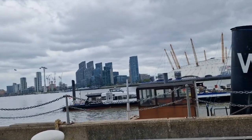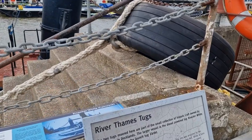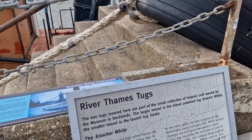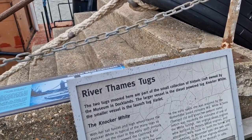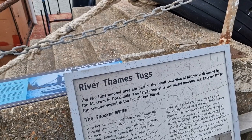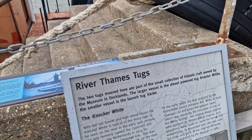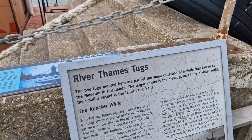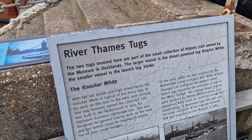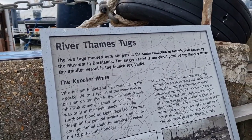We're going to see some River Thames tugs. The two tugs moored here are part of a small collection of historic craft owned by the Museum of Docklands. The larger vessel is the diesel-powered tug Knocker White, and the smaller vessel is a launch tug called Varlet. Sorry about the noise, we are very, very close to London City Airport.